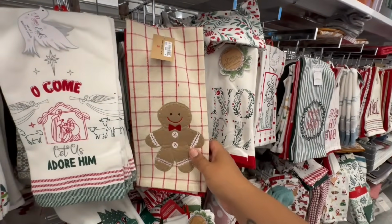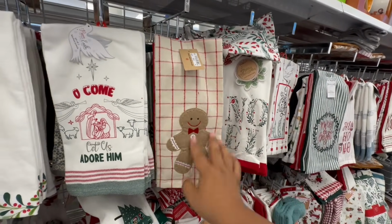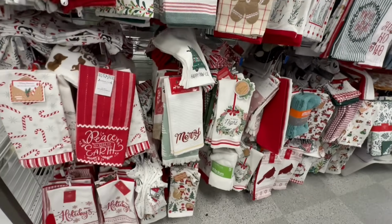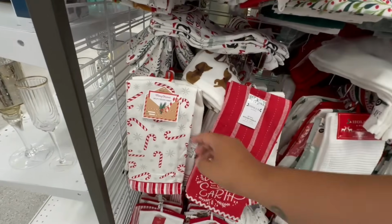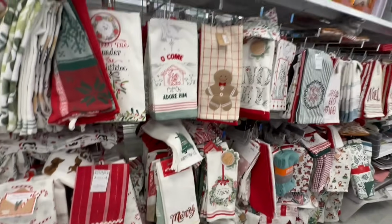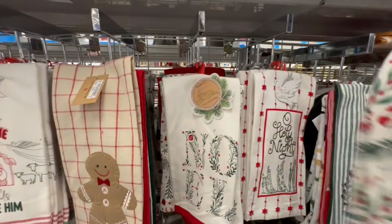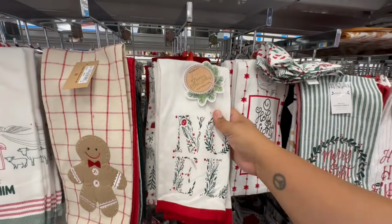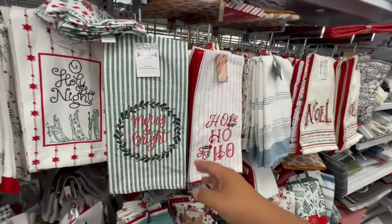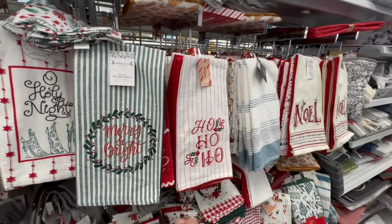Ooh, gingerbread. I don't need any more, but oh, these are cute. These are $4.99. You get two. And these are gorgeous as well. These are, oh, come, let us adore him. Ooh, peppermint. Yes. For $4.99. Peace on earth. I absolutely love these. Noel. To me, this feels more like a classic Christmas. And again, these are $4.99. So I really like that, and I like the style too. For towels, I feel like I'm really drawn to more of the classic style.